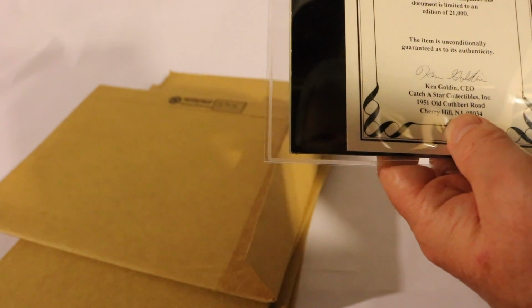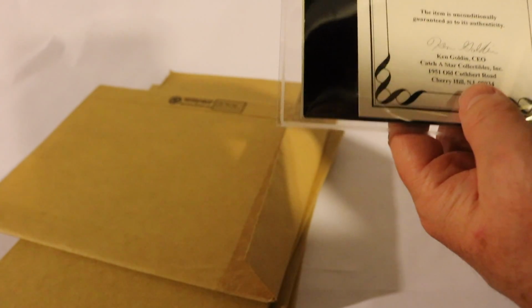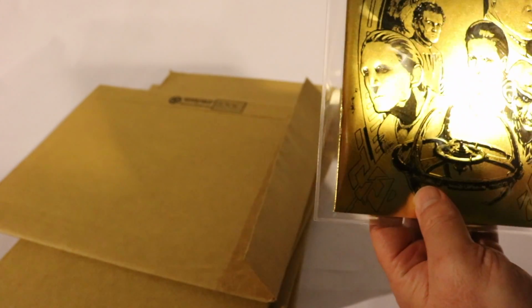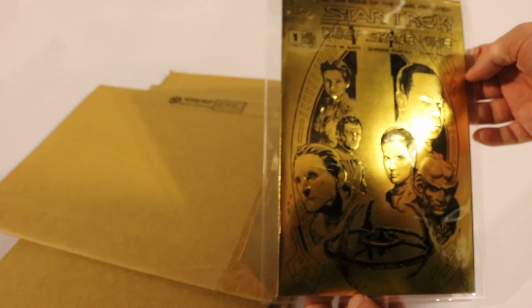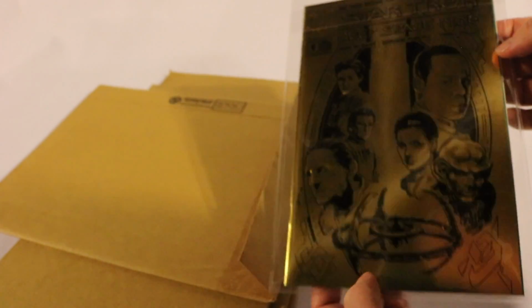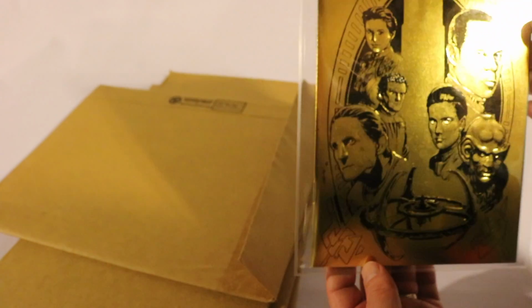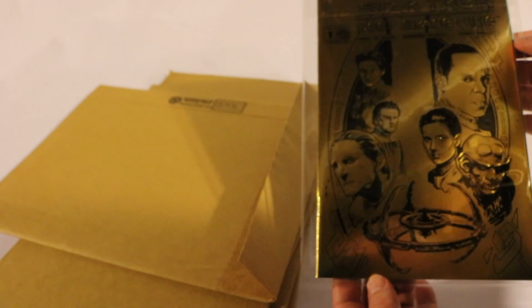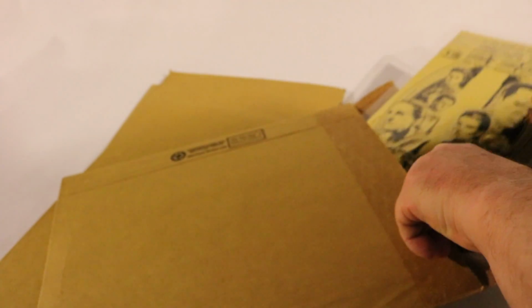This is the Deep Space Nine #1 Gold Edition comic, which accompanies this document, limited to an edition of 21,000. Well, that's not that bad. I mean, that's a whole lot of comics, so it's not much of a rarity. But look at that. That is nice. Look how shiny that gold is. Deep Space Nine with the cast and crew and characters there. Deep Space Nine at the edge of the final frontier. So that's really nice. I don't think it's signed. Yeah, it's not signed by anybody. It's just a limited edition comic, I should say. I'm not sure how rare it is.